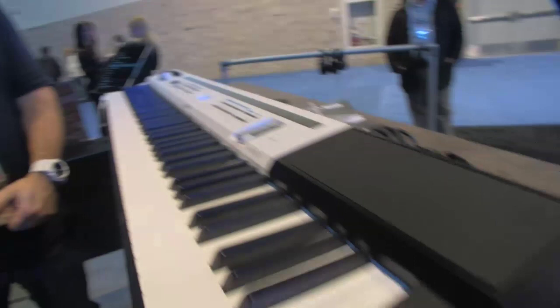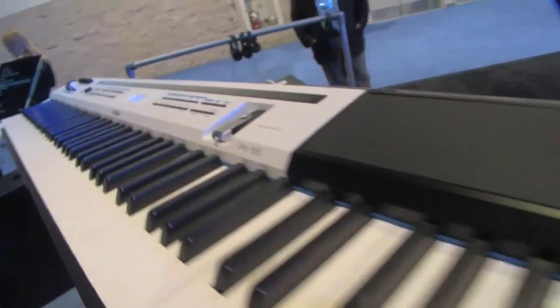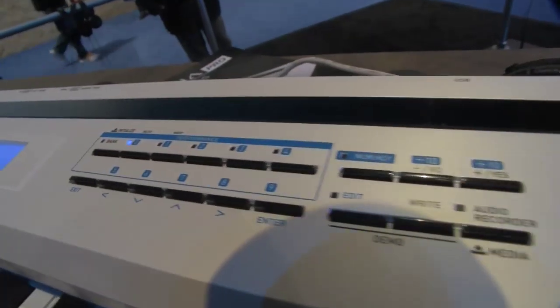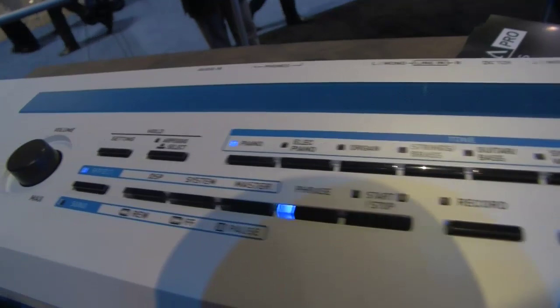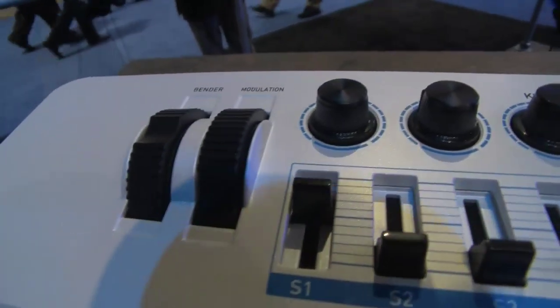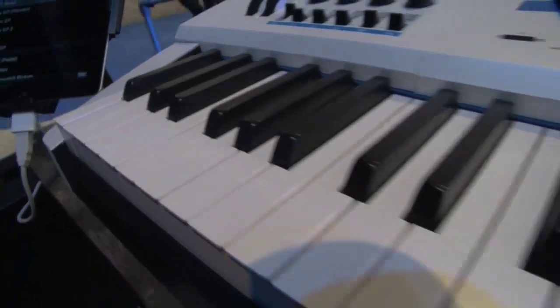Hi, I'm Mike Martin. I wanted to welcome SonicState.com to the Casio booth here at NAMM 2013, where we're debuting the new Privia Pro PX5S. The Privia Pro PX5S really redefines what someone would normally expect from a stage piano. It takes the best technology we've had in our Privia instruments up to now and adds a whole lot more.